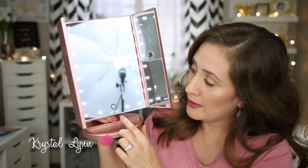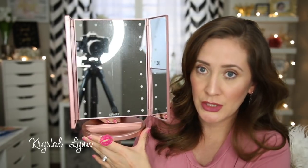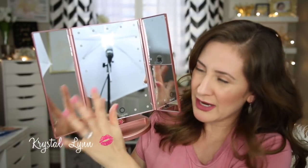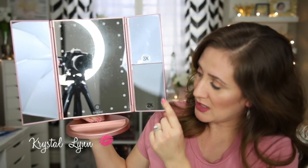It has 21 of them. It's nice and bright if you need more lighting than just using a typical mirror. And then just tap it again to turn it off. And then on this side is a regular mirror, just gives you a little bit more length there when you're doing your makeup, which I actually find that I like. And then on this side, it has the 3x magnification and the 2x magnification here.